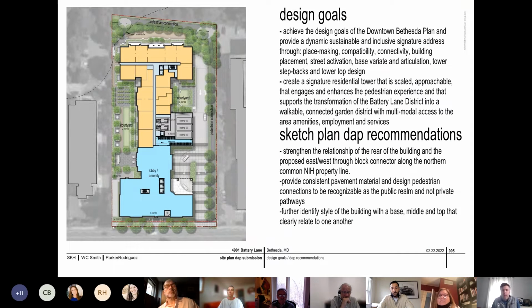So our design goals here are to achieve a dynamic, sustainable, and inclusive signature address through placemaking, compatibility, connectivity, and street activation. The goal is to create a signature residential tower that is scaled, approachable, and engages and enhances the pedestrian experience and supports the transformation of the Battery Lane district.